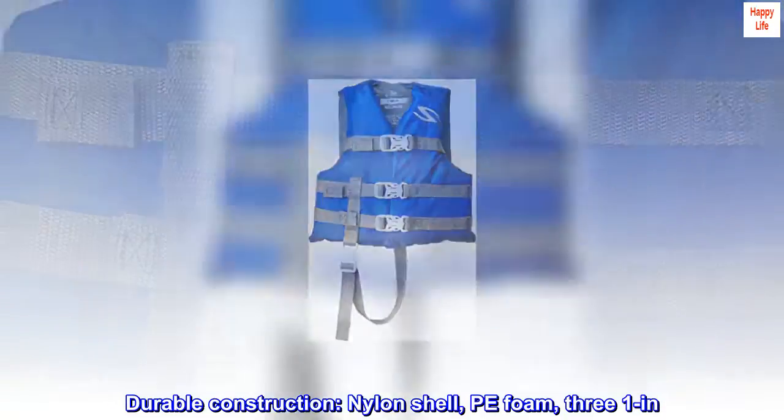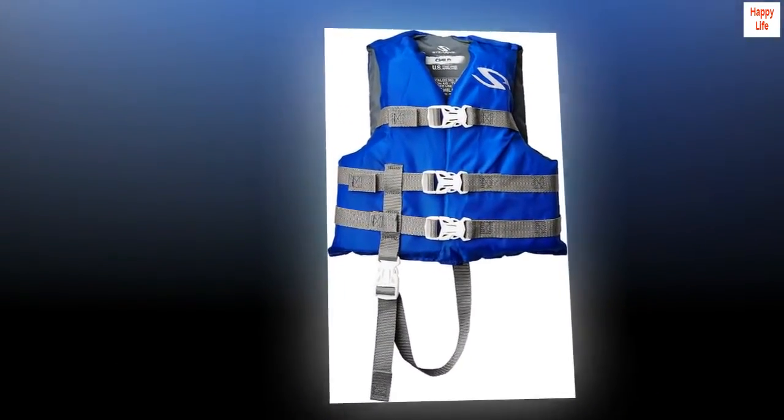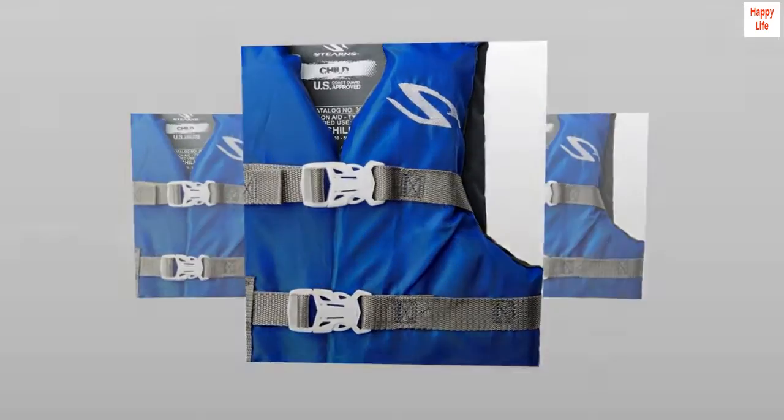Durable construction. Nylon shell, PE foam, 3-in-1 webbed straps.